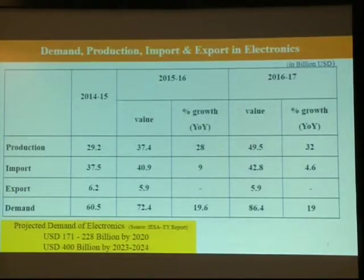And the imports, because of the increase in production, are coming down, although the total volume of import has increased from about $41 billion in 2015-16 to $43 billion in 2016-17. However, the growth rate of imports is coming down. Exports are stagnant, which is a cause of worry. As Mr. Fall just said, for having economies of scale, we have to export. There has to be a special thrust given to export, otherwise we can't be globally competitive, we can't survive. And as far as demand is concerned, presently it stands at about $87 billion, and it is growing at about 19% year on year.